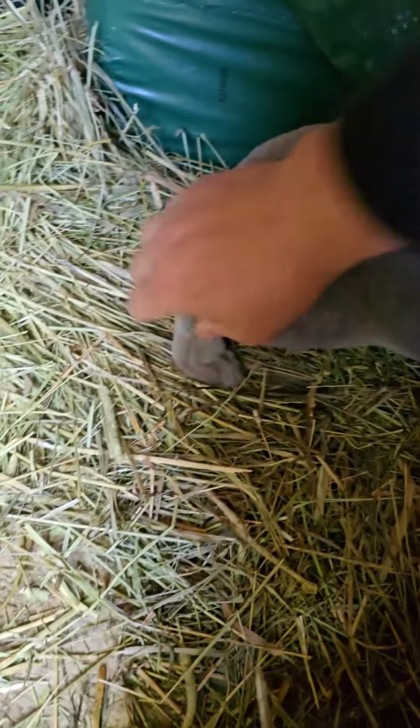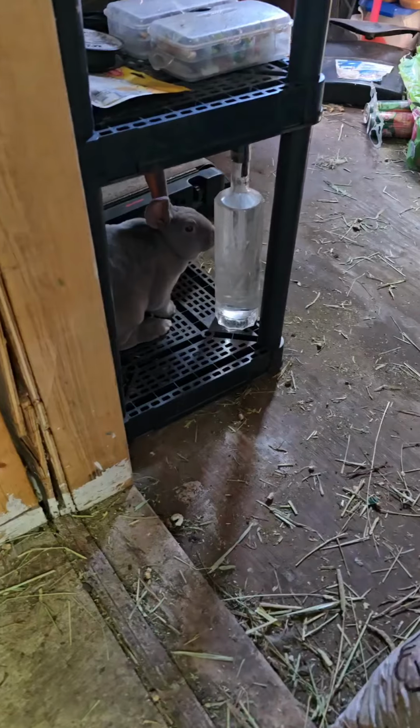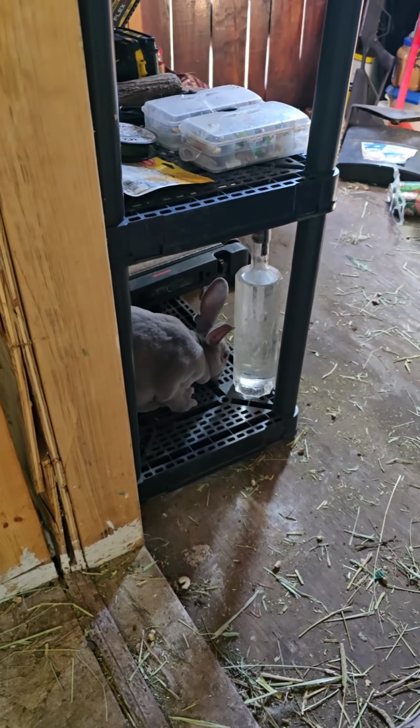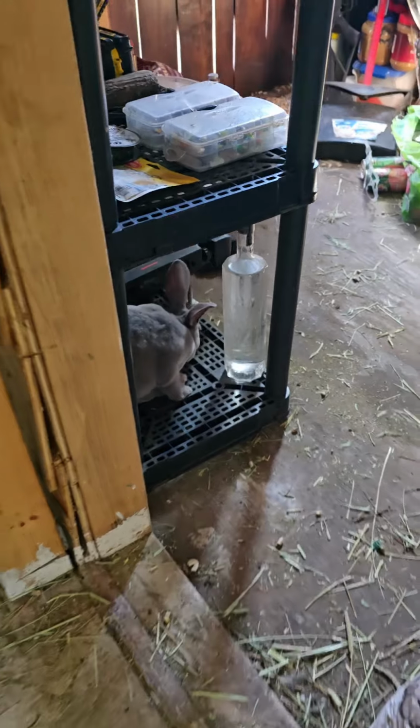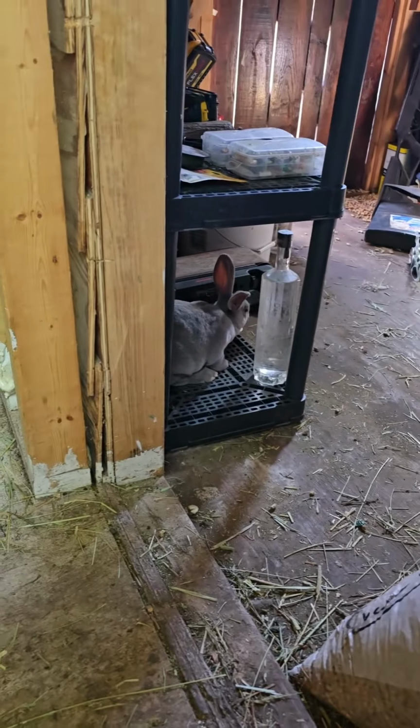Come here, girl. Yep. It's soiled and it's gross. I don't even know where she's pooping or peeing, to be honest. But yeah, see? She goes and she finds places to hide. She's always seeking small spaces. All right, well, time to go back into her cage.